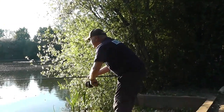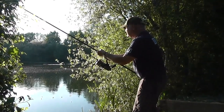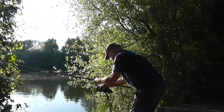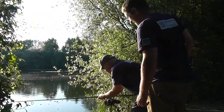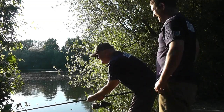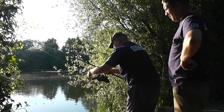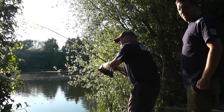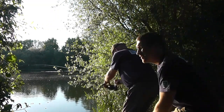As you can see, he's having a right battle with it, and I've had to film it from this angle because of the sun. But yeah, had to. Stuck again. Right. We'll get it off in a minute. So it's giving Dad a good row, this.